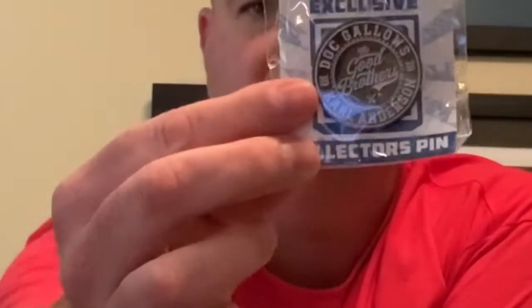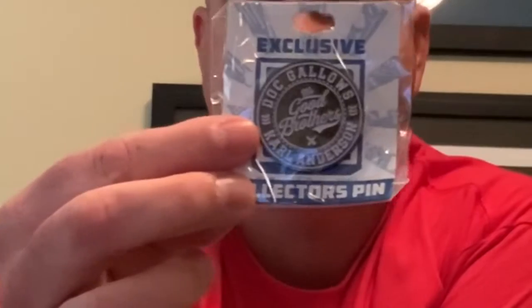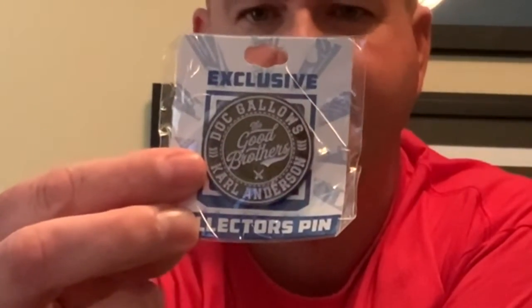So this is our pin. And this is the Good Brothers, Doc Gallows and Karl Anderson. I think these guys are in Impact. Trying to get the glare off of it. I don't know if you can see that or not. I'll zoom in on it here so you can get a good look at it. So that's your lapel pin. Kind of cool.